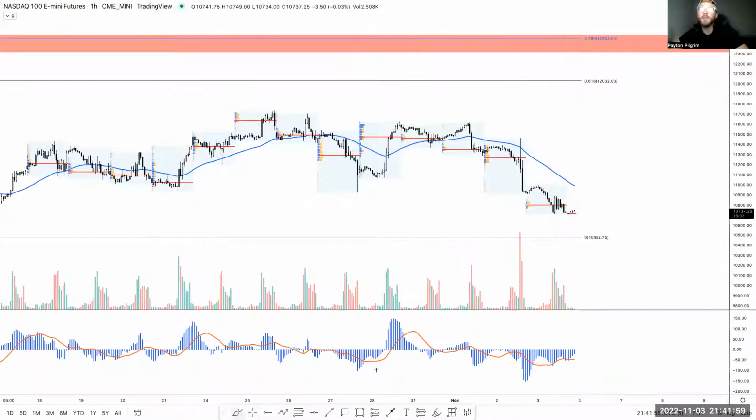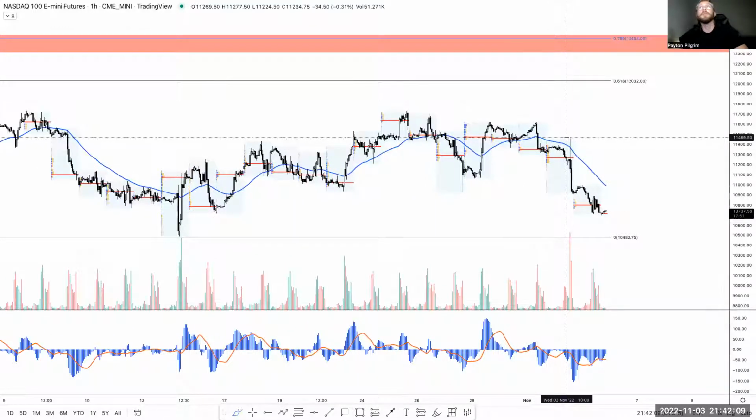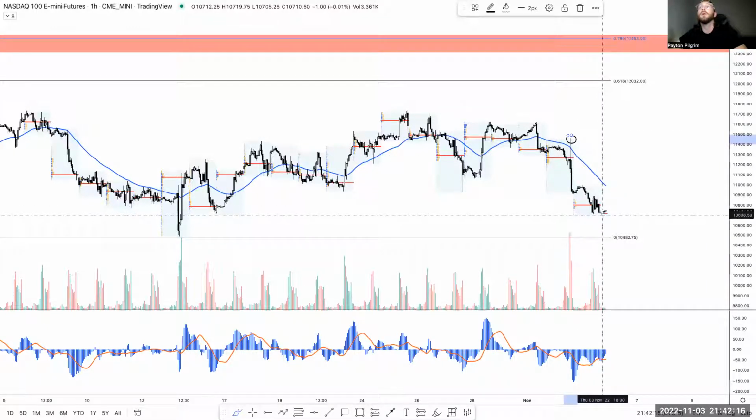The only thing that looks good about it is it has this falling wedge that isn't even that good on the 1 hour. So it's a 15-minute falling wedge. I'm not going to play it. The bears, not going to play it. If I'm going to play it, it'll be from this swing to this low.